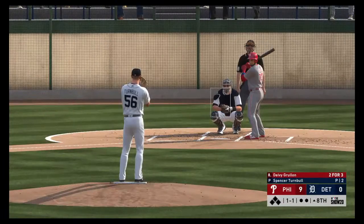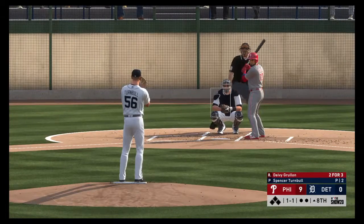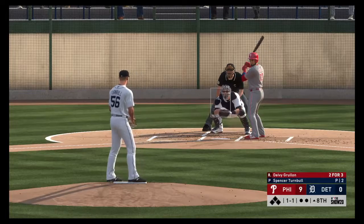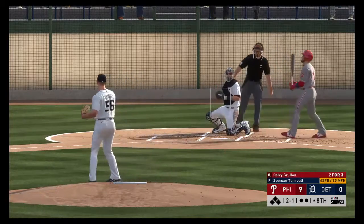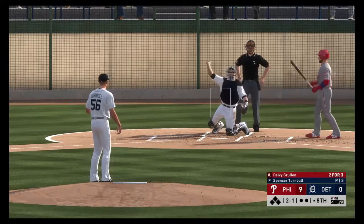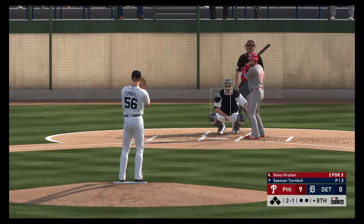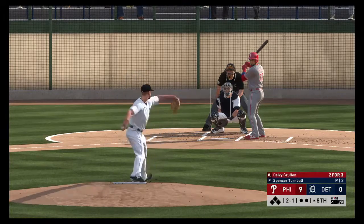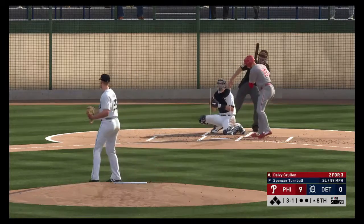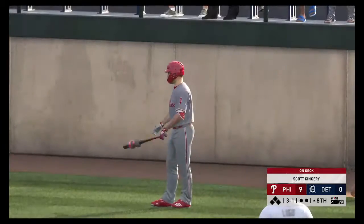Yeah, just great approach. No one really chased today. Really stayed staunch on their ability to get that pitcher to come into the heart of the plate, and they did damage with it. The count now at 2-1. Pitch on the way. He's fallen behind now, 3-1.